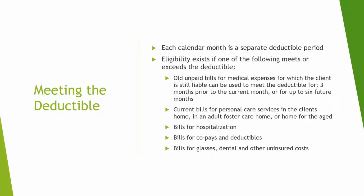Eligibility for Medicaid exists if one of the following meets or exceeds the deductible amount: an old unpaid bill for medical expenses for which the client is still liable can be used to meet the deductible for 3 months prior to the current month, or up to 6 future months. Current bills for personal care services in the client's home, in an adult foster care home, or home for the aged. Any bills for hospitalization, bills for copays and deductibles, bills for glasses, dental, and other uninsured costs.